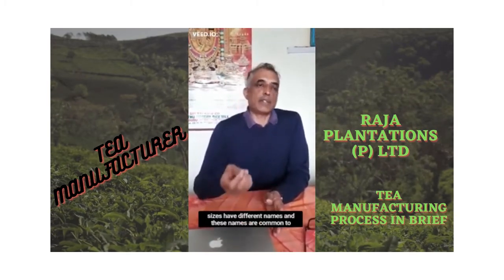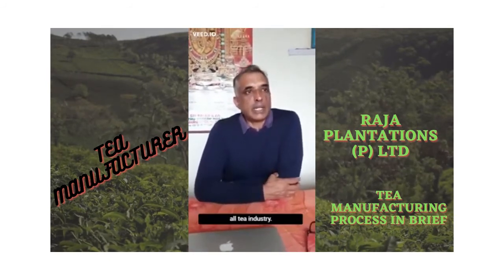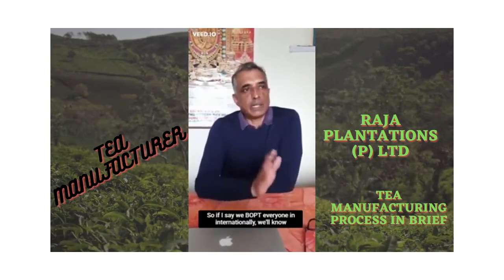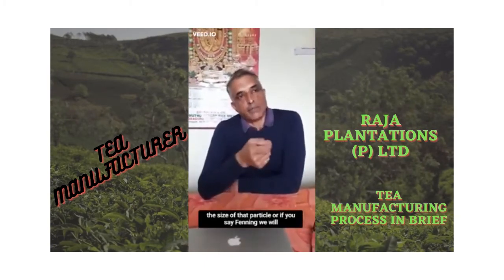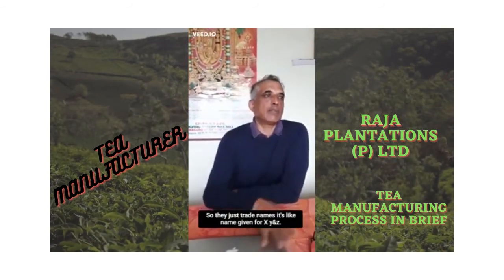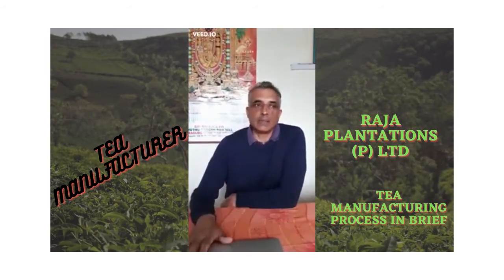Different sizes have different names, and these names are common to the whole tea industry. So if I say BOPT, everyone internationally will know the size of that particle. Or if you say fannings, they will know the size. So they're just trade names. It's like names given for X, Y and Z. These are the names given for different particles of tea.